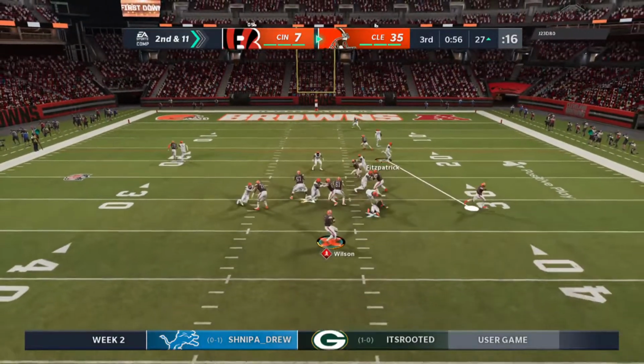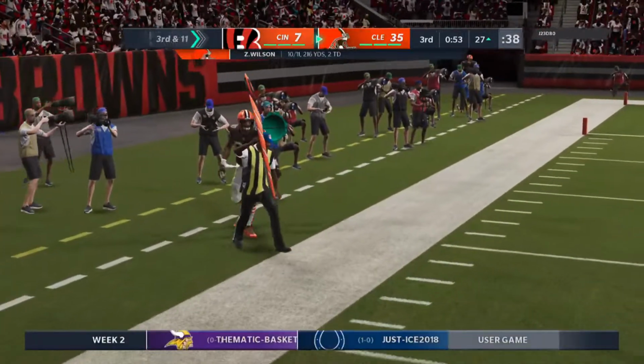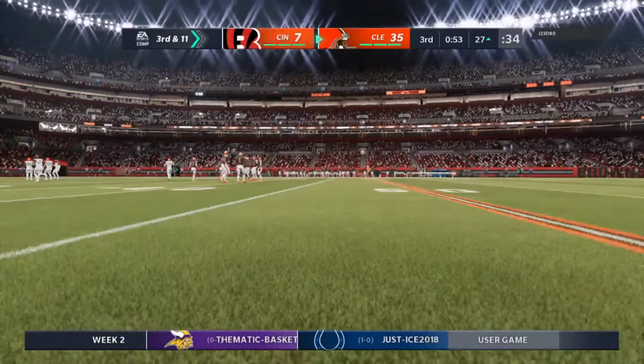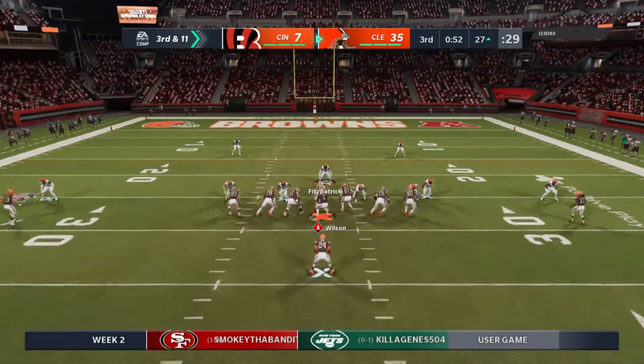2nd and 11. Dancing to his left. And that one goes incomplete. He's maybe lucky it wasn't a fumble as he got hit as he threw it. Oh, that's got to frustrate him a little bit because they nearly got to him there, and it would have been the first sack of the game. Instead, they're able to influence the release, and they did force the incomplete pass.